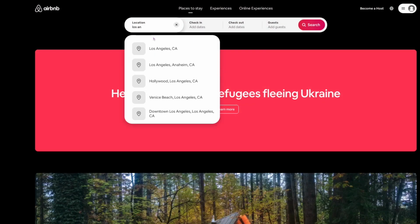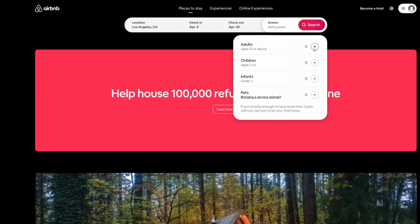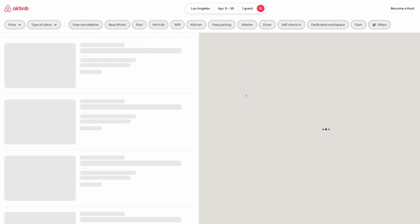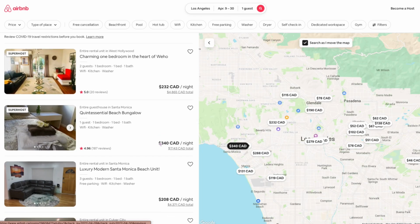App number 1, Airbnb. Starting off with something you're probably familiar with, it's Airbnb. Airbnb, or Air Bed and Breakfast, is a system that helps property owners rent out their premises to tourists looking for accommodations. Travelers can book a room for a group, including shared rooms, separate rooms, or the entire property. This is usually my go-to accommodations planner.